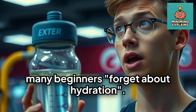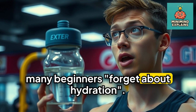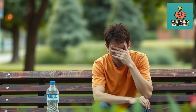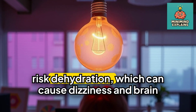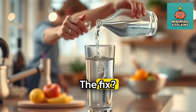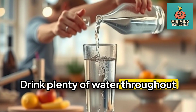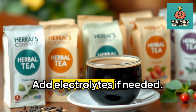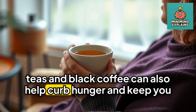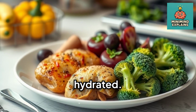Third, many beginners forget about hydration. Water is critical during fasting. Without it, you risk dehydration, which can cause dizziness and brain fog. The fix: drink plenty of water throughout the day. Add electrolytes if needed. Herbal teas and black coffee can also help curb hunger and keep you hydrated.